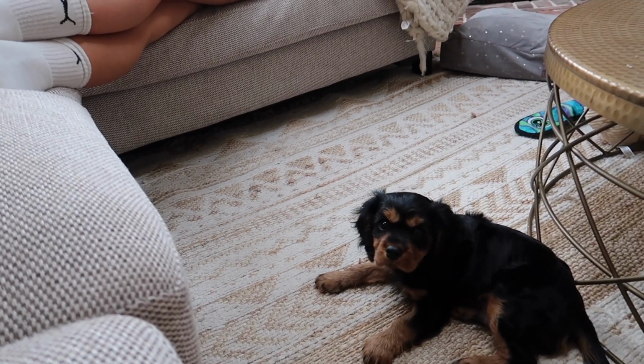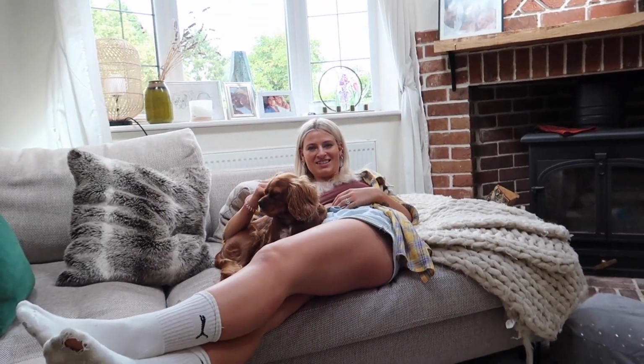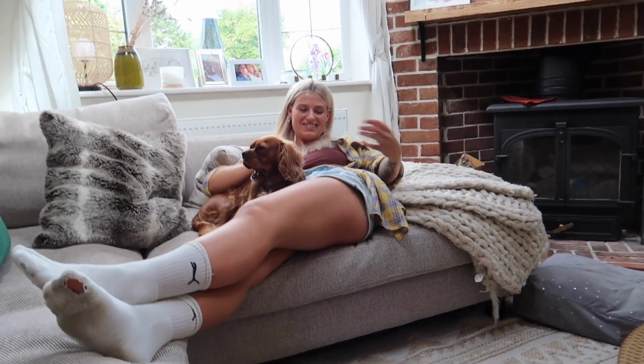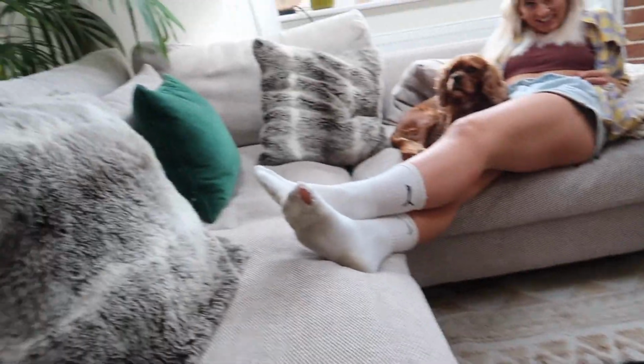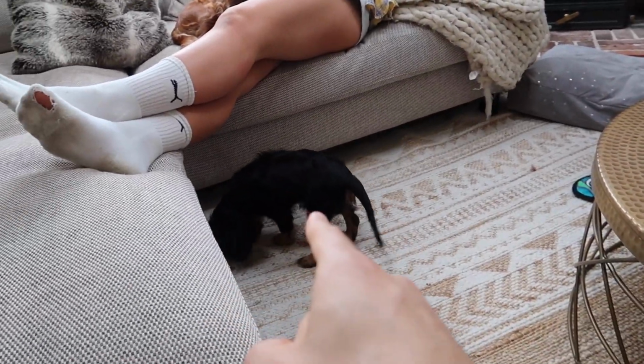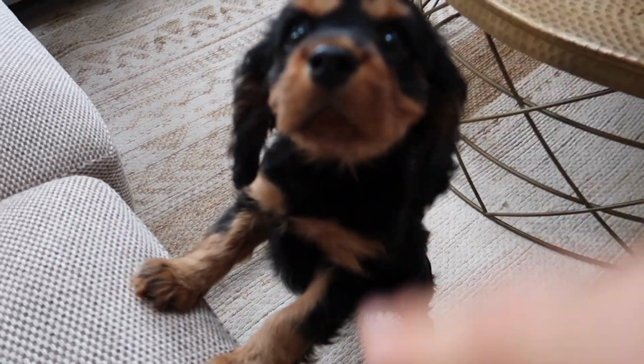Here they are, the dynamic duo, the terrible two. It's not a threesome, it's a twosome. Basil's not allowed on the sofa anymore because he did a big wee in the corner. So until you sort your pissing out, mister. Basil, Bazzy, I'm talking to you. You're not allowed on the sofa or the bed.